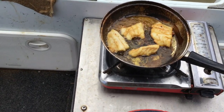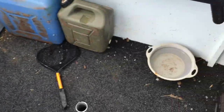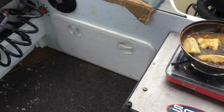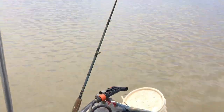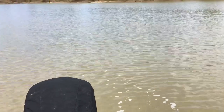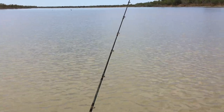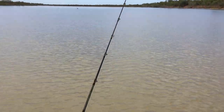Bit of threadfin salmon. Running a bit of coating and a bit of the old lettuce, can't go wrong. And somewhere around, I can't find it. Oh, yes, it is. Cold refreshments, gotta have them. Baits in the water, got some nice ones there, about 250, 300, so they're a good sized mullet. And there's boofing going on all around me, so it's just a matter of time, I suppose. Gotta make up for that one I lost.